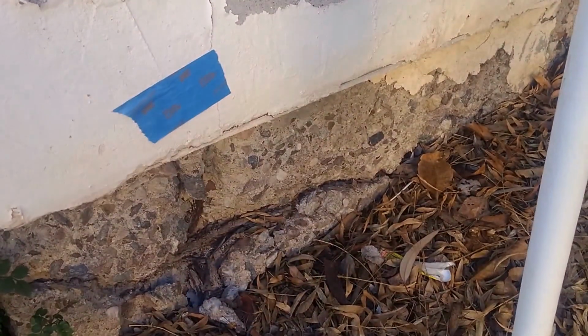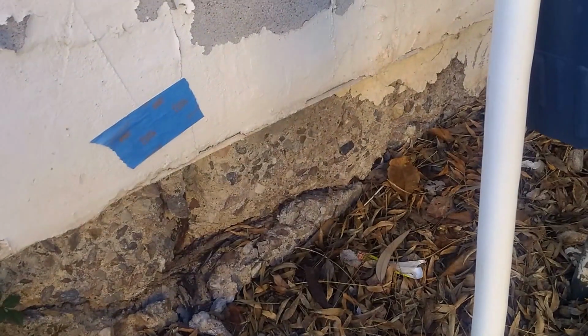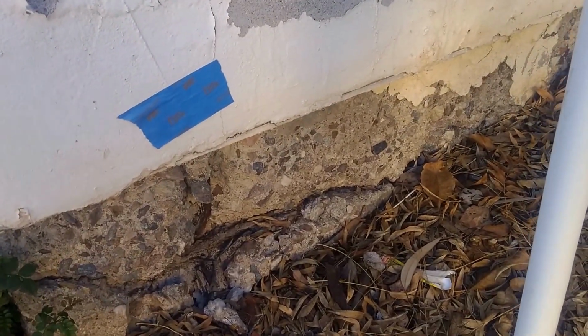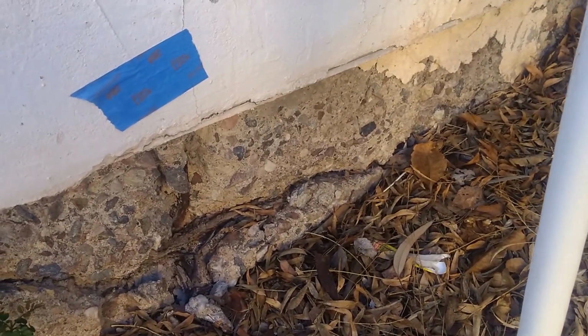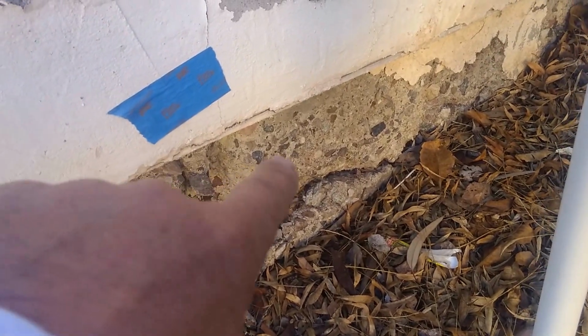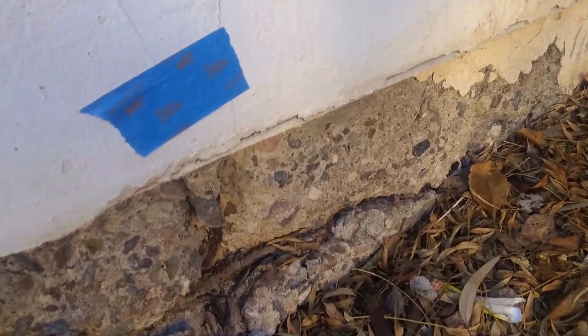Once the paint has been delaminated off of this surface by water, and evaporation of water leaving behind the efflorescence will separate the paint from the stem wall. Before the paint falls off, it degrades the surface of this concrete here. And that's why you see exposed aggregate.